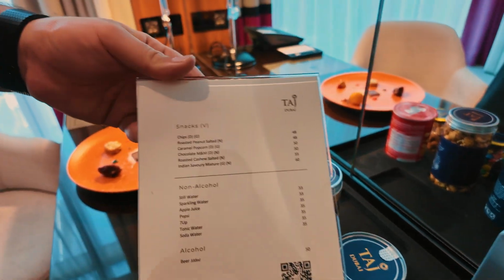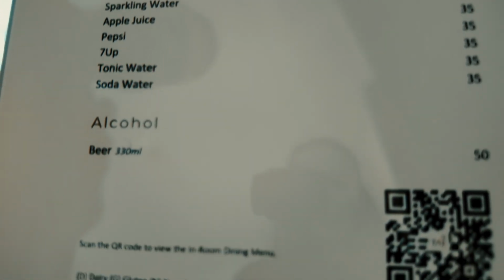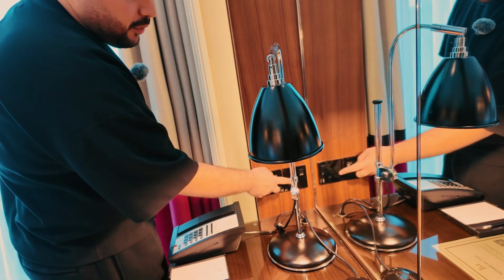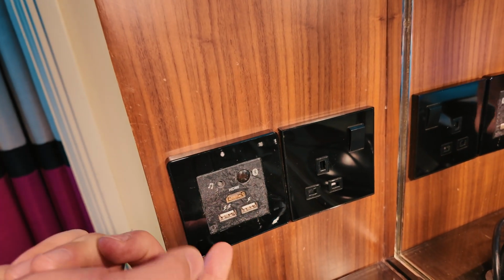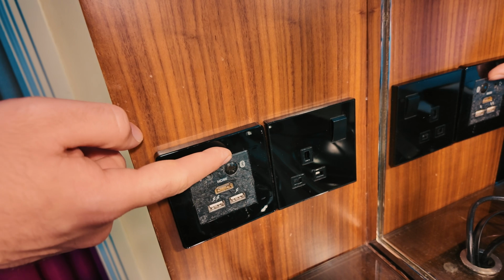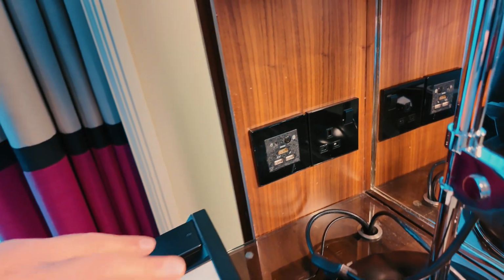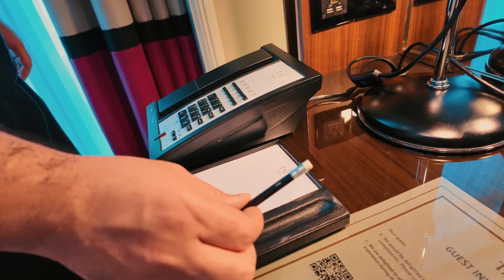Let me put it for you so that you can see. Prices are not so high. We have on this corner a light for study. We have a power outlet here, the standard USB charge, USB fast charge, HDMI, headphone jack and Bluetooth that will connect to the TV or a speaker around the room. Here we have a standard phone, and we have a small notepad with pencil.